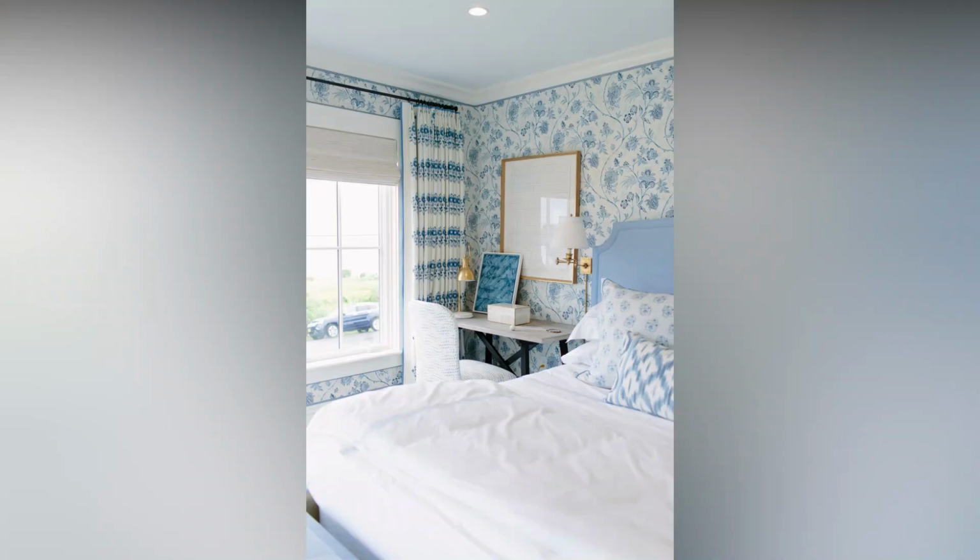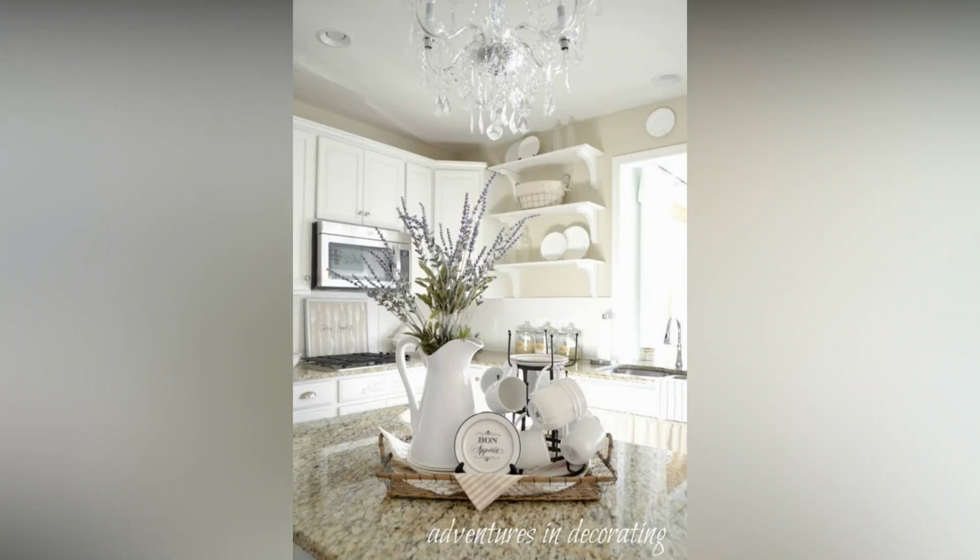So what are these steps? Interior design: laying the groundwork, to reach the finish line. You first have to know where you are going. Don't start in the furniture store.